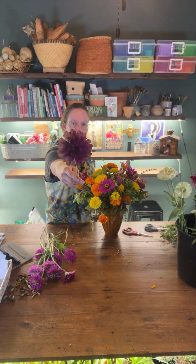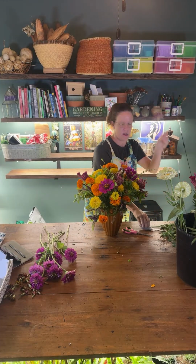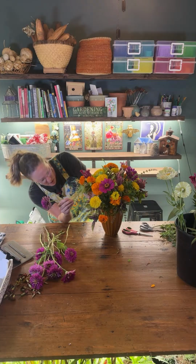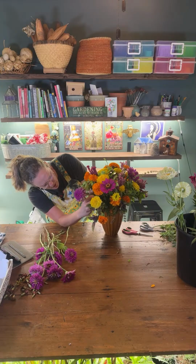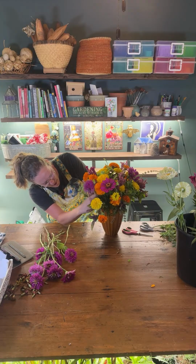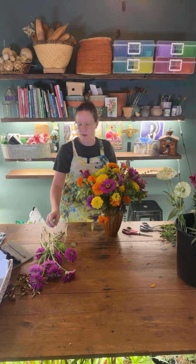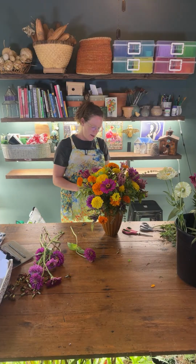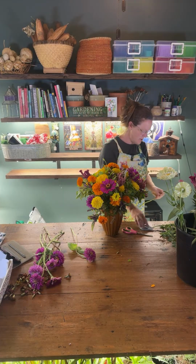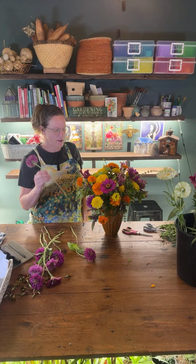Now, this one is not a pretty bloom. It's old, it's aged. It's not super pretty, so I don't want it in a super prominent position. I'm going to cut the stem shorter, come down lower, and work it more, just like we were talking about earlier, towards the opening of the vase. It will bring a little color down low, but not be a feature flower. I am very strategic in how I do a lot of this, and I think that's just from years of doing this. If you're a newbie, just stick some stuff in there, try it out.